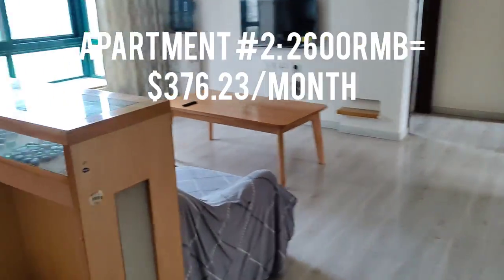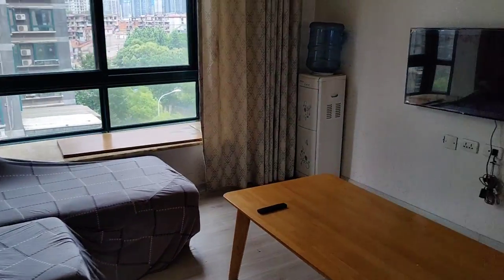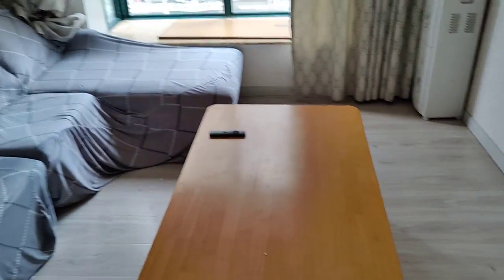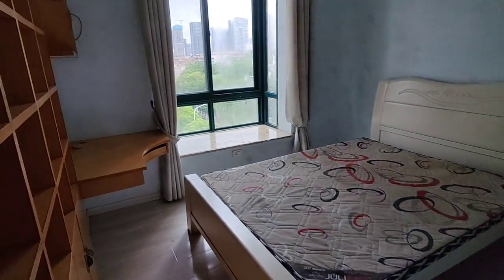Okay, so here we are at apartment number two. We checked out the community outside. It looks pretty nice. There's a school right next to it. And there's a lot of people walking around. It looks pretty cool. So yeah, here's room number one.